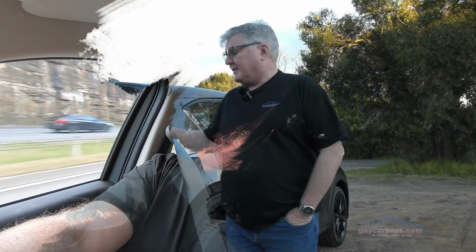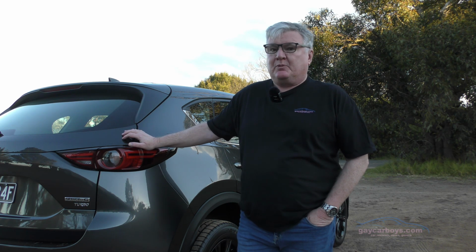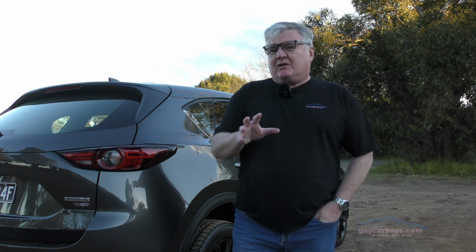That's all this week for the Mazda CX-5 GT SP all-wheel drive 2.5 turbo. I like it a lot. I think it has a lot of stuff in it. None of it's intrusive, and all of it feels comfortable and easy to use.